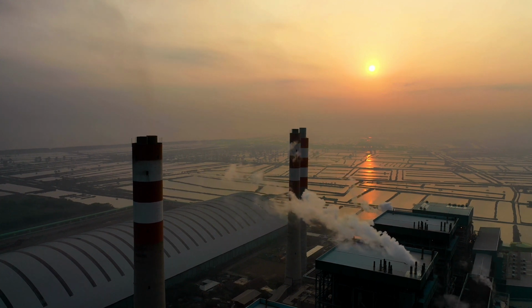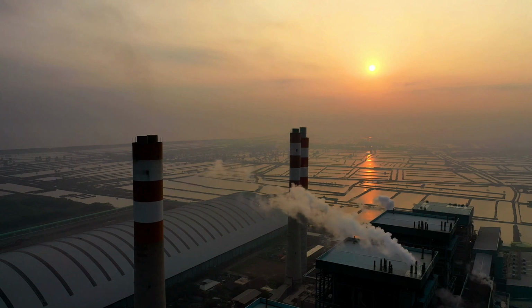However, it's important that we don't repeat the mistakes of our past and that we ensure that we understand the environmental impacts of CDR technologies before deploying them at a global scale.